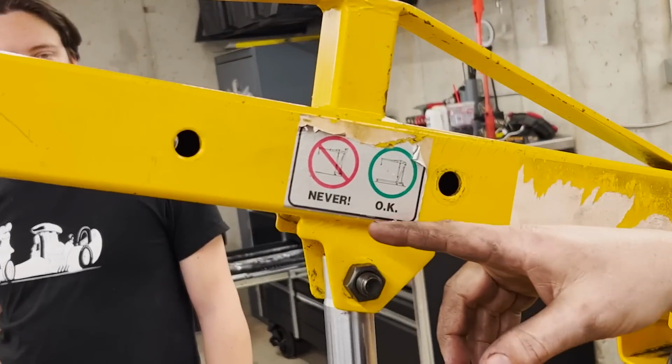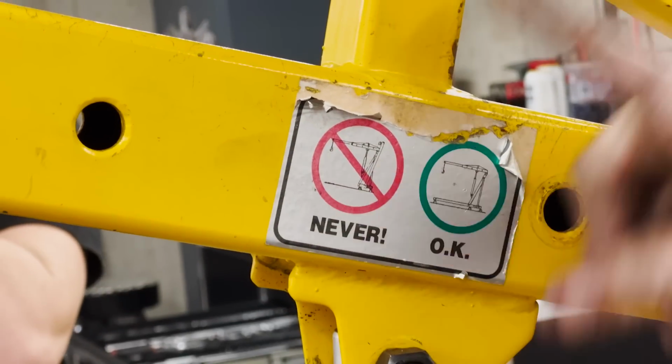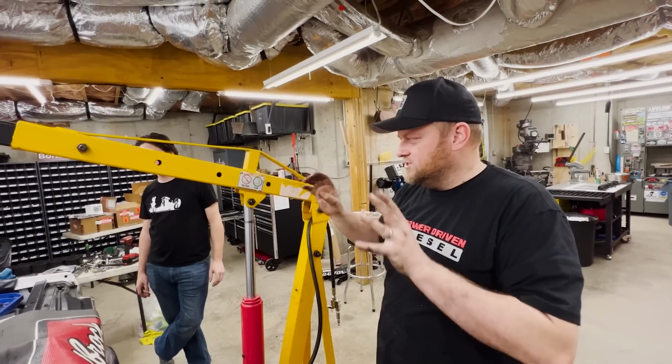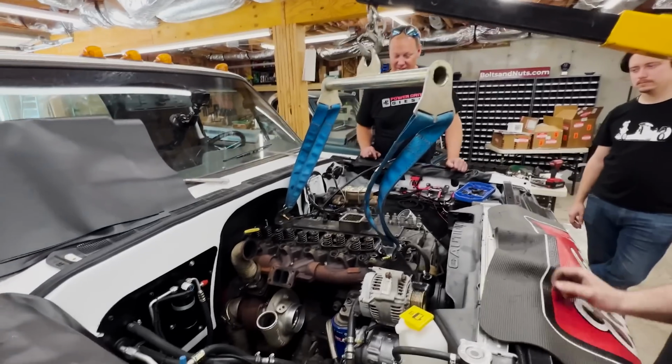So I just discovered this beautiful sticker. Never have the lifting arm extended with the legs folded up, but this is okay. Yeah, that would be bad. The pictures are universal, both Chinese and English. We understand that. Common sense is common sense, right? In any language.